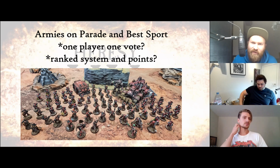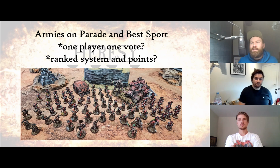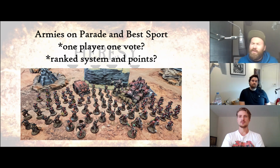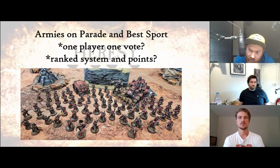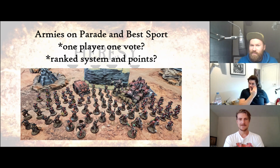Indeed. I think that is by far the best metric, because it's entirely subjective. I don't like best painted, because it encourages you to think, technically this one might be the best painted, but I like this one. But technically this one is better painted, so I should vote for that one. But I like this one. Like I said, my preferred metric is always, I like this one, so I'm going to vote for this one. It's my favourite army. As for best sport, everyone should be best sport.